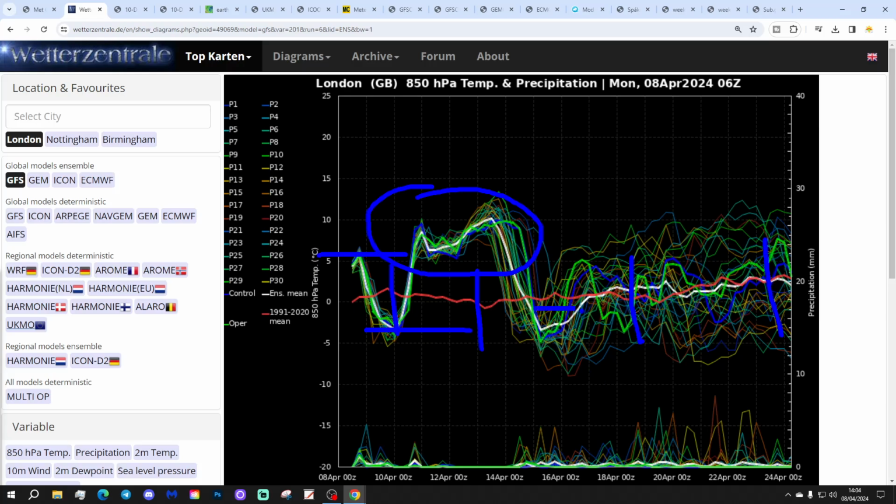Bit of a drop in the upper air temperature then taking place over the coming weekend, turning cooler or colder, and then hovering close to the long-term 30-year average after that, although there is quite a bit of scatter within that. So we've got milder ensemble members up here, and we've got colder ensemble members down there.